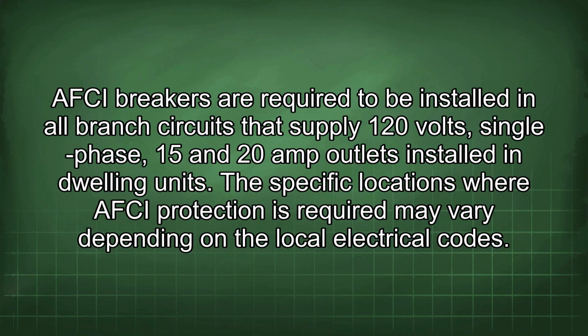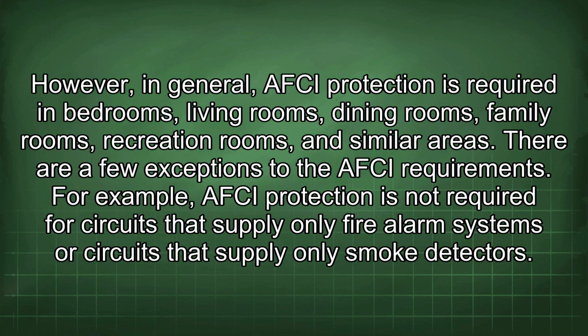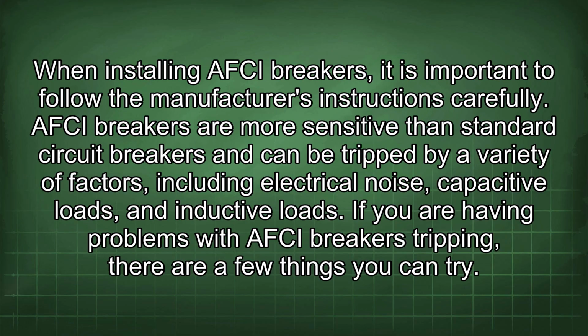AFCI breakers are required to be installed in all branch circuits that supply 120 volts, single phase, 15 and 20 amp outlets installed in dwelling units. The specific locations where AFCI protection is required may vary depending on the local electrical codes. However, in general, AFCI protection is required in bedrooms, living rooms, dining rooms, family rooms, recreation rooms, and similar areas. There are a few exceptions to the AFCI requirements. For example, AFCI protection is not required for circuits that supply only fire alarm systems or circuits that supply only smoke detectors. When installing AFCI breakers, it is important to follow the manufacturer's instructions carefully.